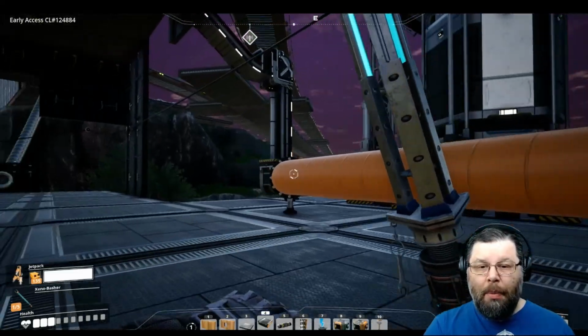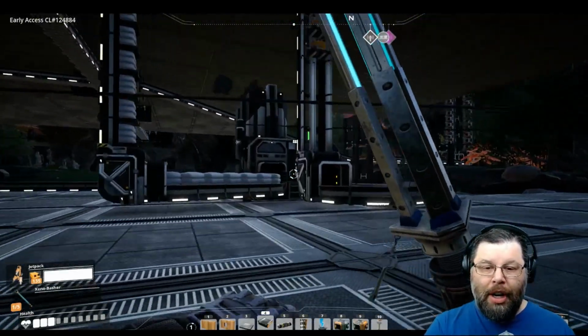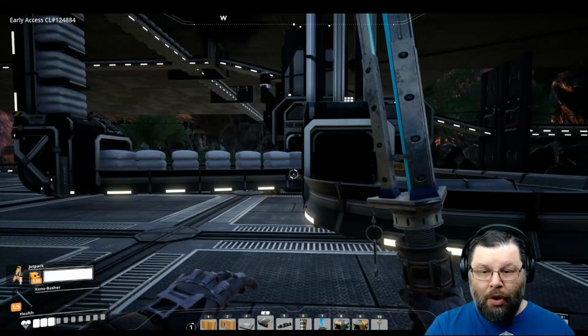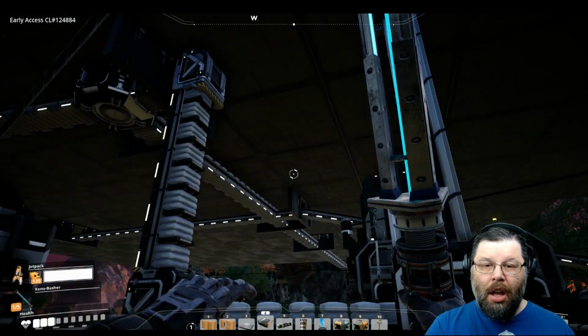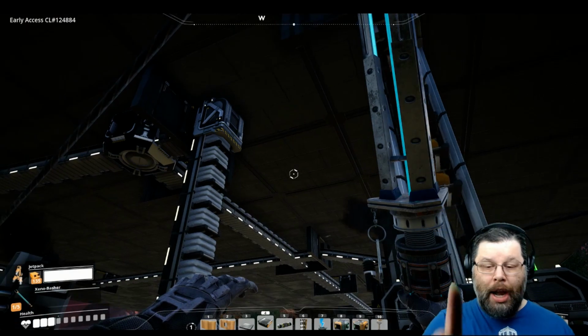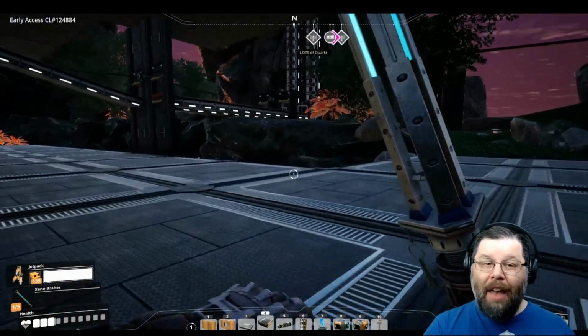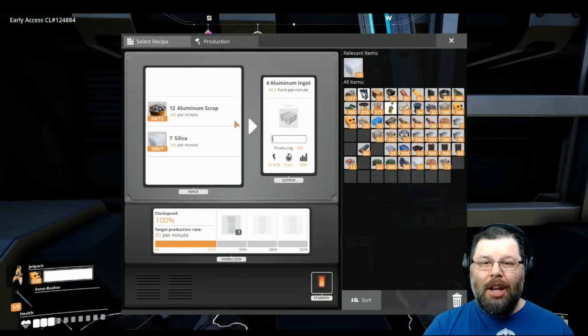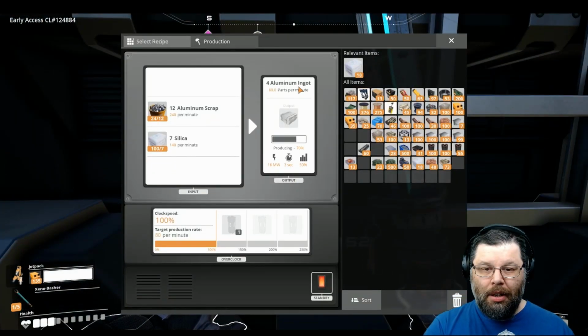So then you take that aluminum scrap and you bring it over to your foundry, and then you take your silica, you have it come over to your foundry, and any additional silica, which I'm having come in through a train up above, because this is a heavily trained playthrough. And it sits there and makes your aluminum ingots. But you're not done yet.